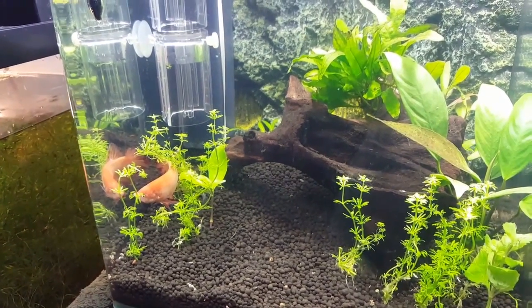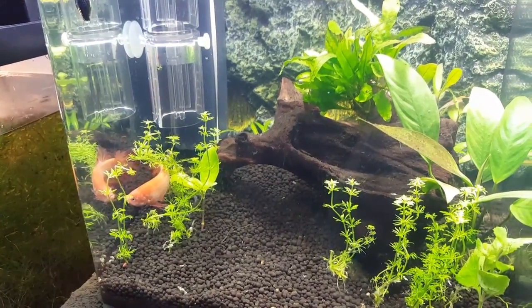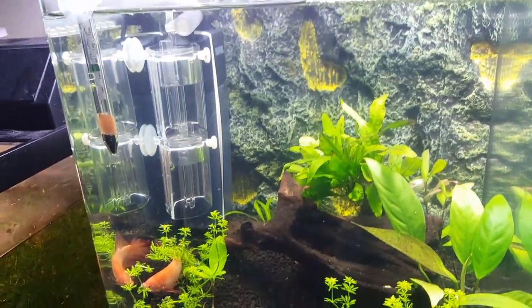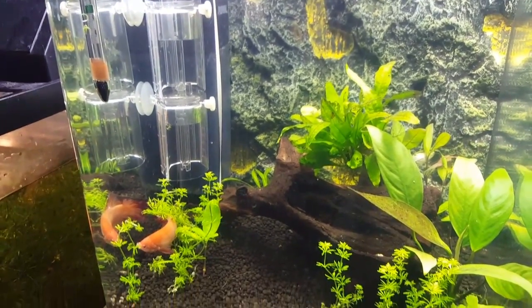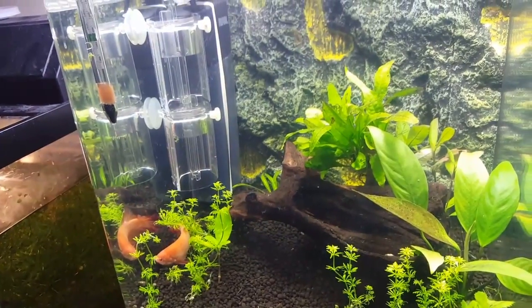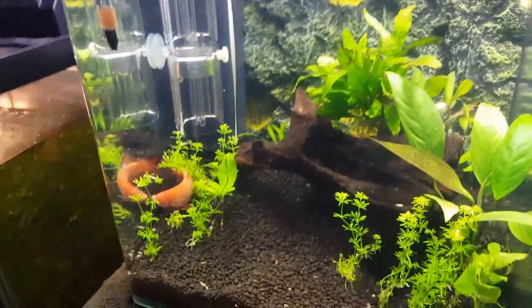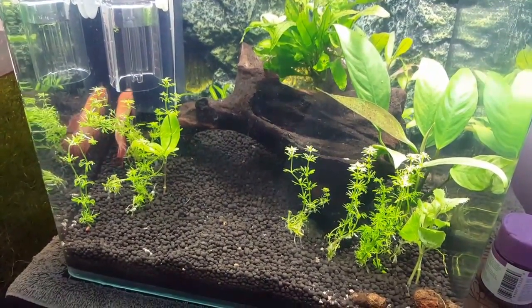I don't think the filter's bothering him. It's really not that heavy of a flow unless you just get right under it. And he's so big that he'll have no problem swimming out of the current, even if it does take him away a little bit. So I think he's probably just settling in.